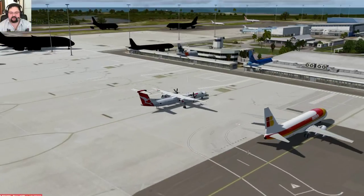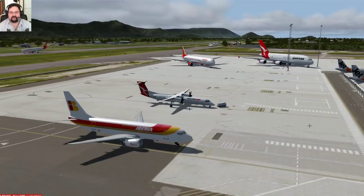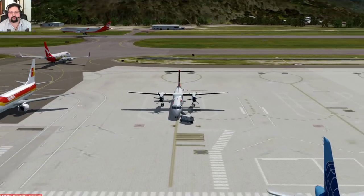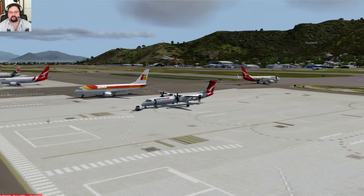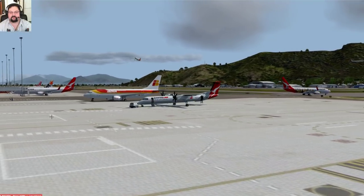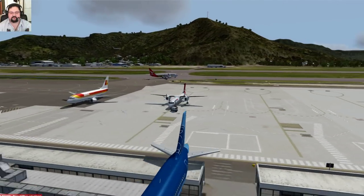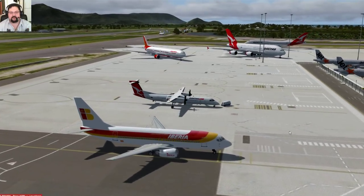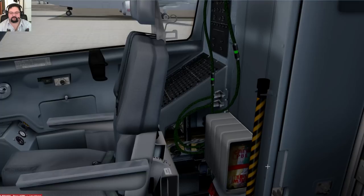We fly the Dash 8. There's a whole bunch of traffic around, so we'll be going off with a bit of extra fuel for the taxi. We'll put the stuff on board and get ready to go. Using grass, we don't need to use the full length, but we'll let them know. Right, let's jump on.